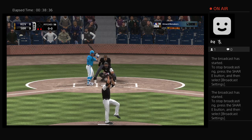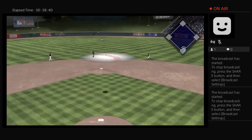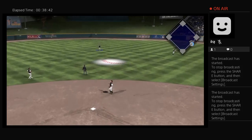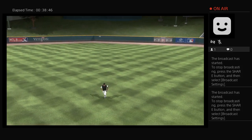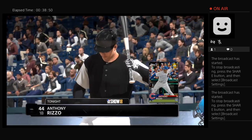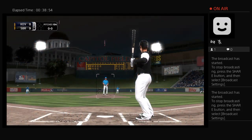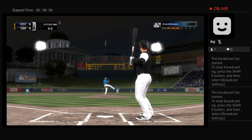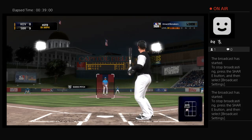Ready with the first pitch. Here it comes. Lazy fly ball out to center field. Cruz will reach out with one hand to make the catch on the move, and so stepping in, Anthony Rizzo. He's working on leading off the fourth inning so far. Start him out away with a called strike.